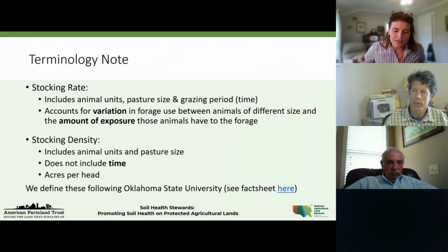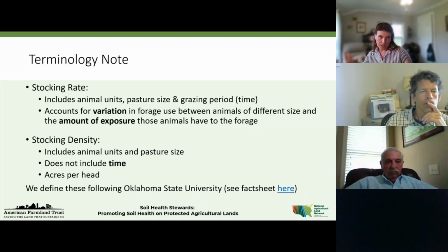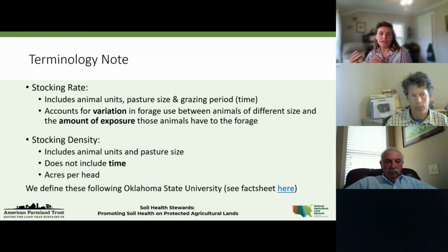Before we jump into the interesting findings of the first guide, I want to make sure that we're all on the same page with respect to a couple of key terms. So over this spring, my colleagues and I have found that these terms can mean potentially slightly different things depending on what region of the country you're working in. So for clarity, we have adopted Oklahoma State University's definition for stocking rate and stocking density. So when I say stocking rate, this is a metric that includes animal units, pasture size, and grazing period. And that grazing period is a time component.